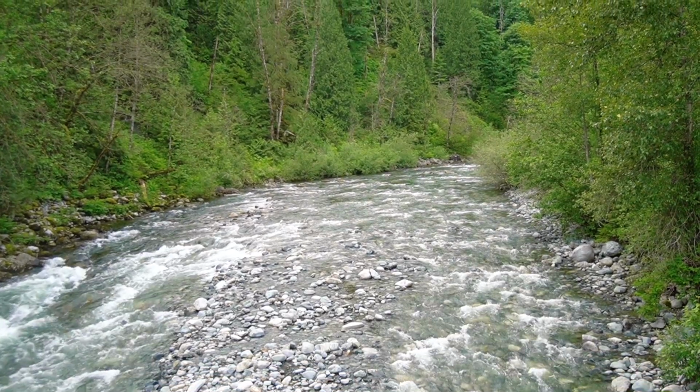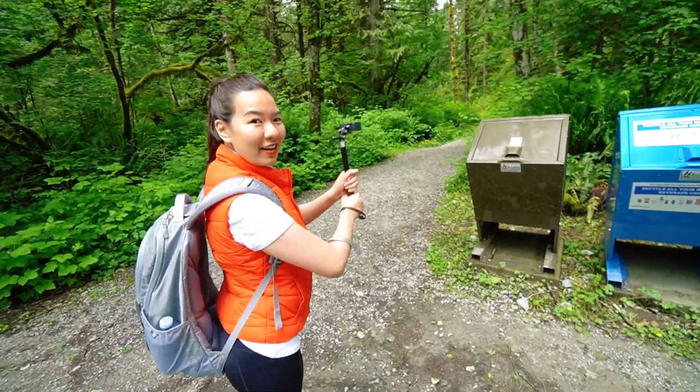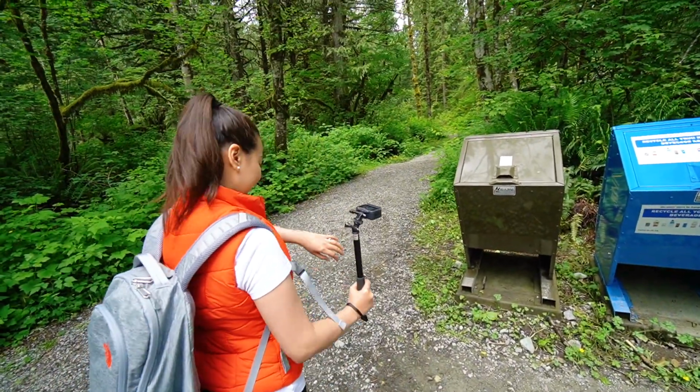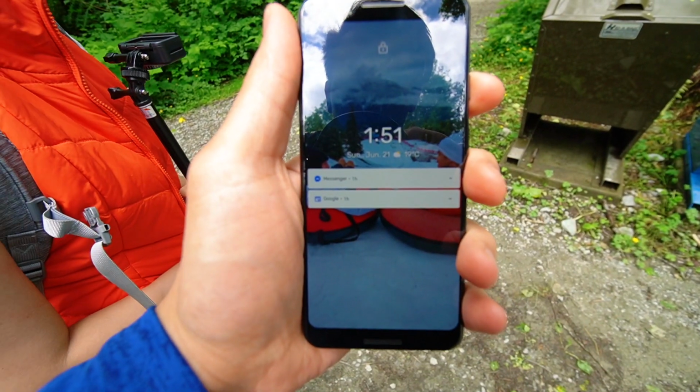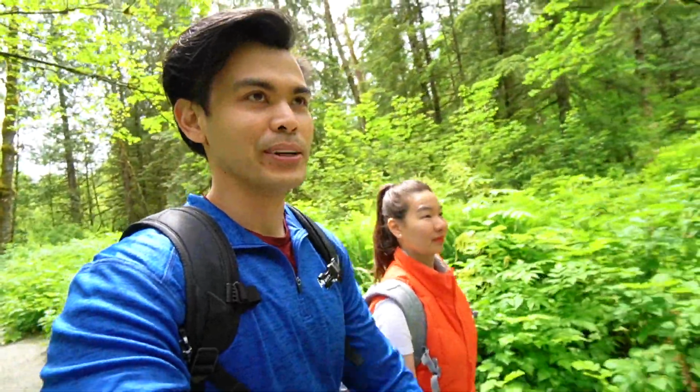I think this is where we're gonna be starting. Lower Falls Trail. Let's start. You know what time is it? We should time ourselves. It's currently 1:51. Let's go. One thing I wish is there was a map of the trail, because I'm not too sure how long this is and where are we going.